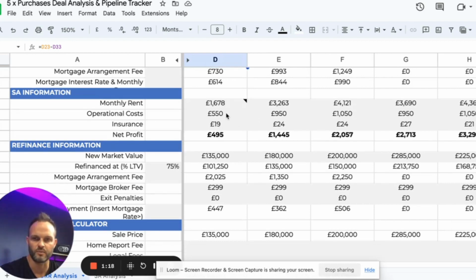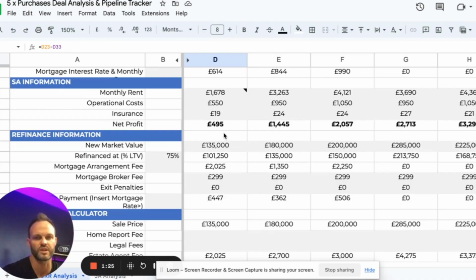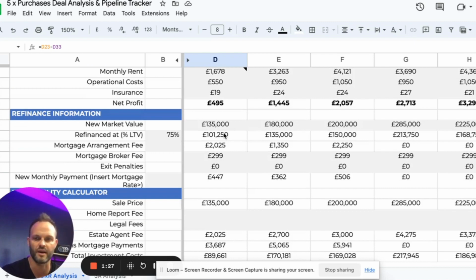550 in terms of operational costs, £19 insurance, which leaves me with a net profit of 495, which is a bit on the low side, but I'm going to come on to that later and tell you exactly what you should be doing. The new market value of the property is 135 grand.